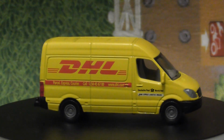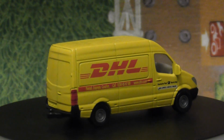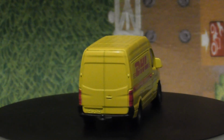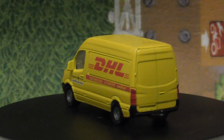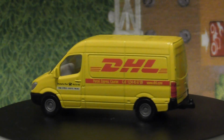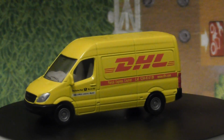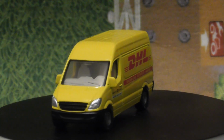This is a SIKU Auto 1085 Mercedes-Benz Sprinter Post DHL delivery van model. The Mercedes-Benz Sprinter is a light commercial vehicle, built by Daimler AG of Stuttgart, Germany as a large van, chassis cab, minibus, and pickup truck. In the past, the Sprinter has been sold under the Mercedes-Benz, Dodge, Freightliner, and Volkswagen nameplates.